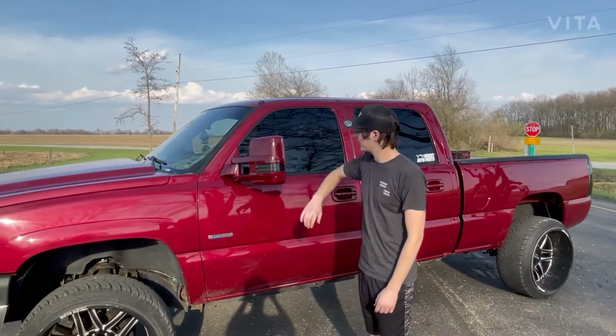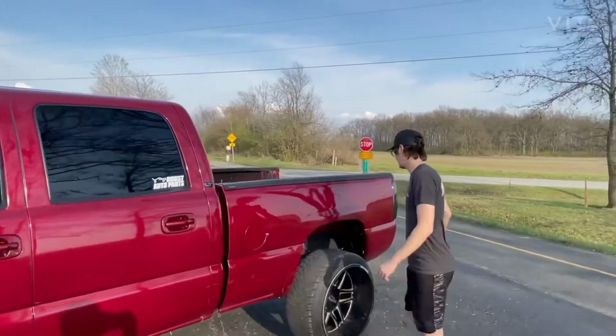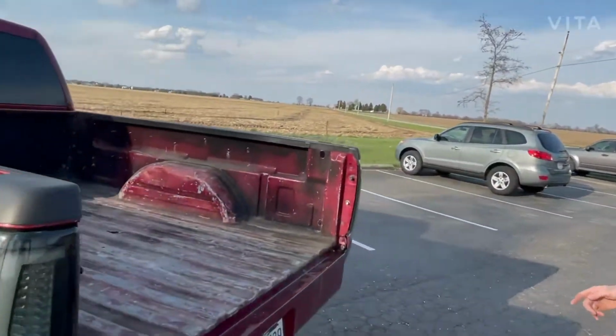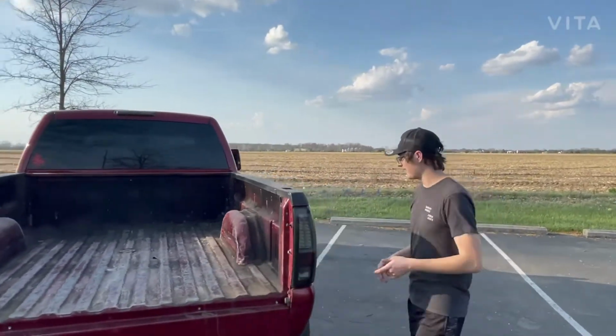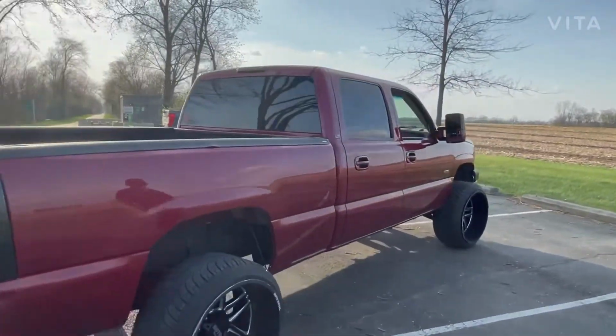But we got the mirrors painted. We got all the door handles painted. And one more thing we gotta do. We gotta get the roll pan bolted up right. It's just kind of hanging there right now. We gotta get the tailgate back on with the handle on that. That's all we have to do for now.